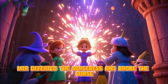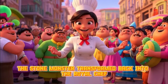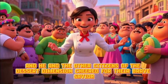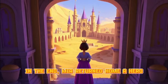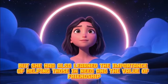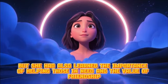Mia defeated the sorceress and broke the curse. The stone monster transformed back into the royal chef, and he and the other citizens of the dessert dimension cheered for their brave savior. In the end, Mia returned home a hero. Not only had she saved an entire world, but she had also learned the importance of helping those in need and the value of friendship.